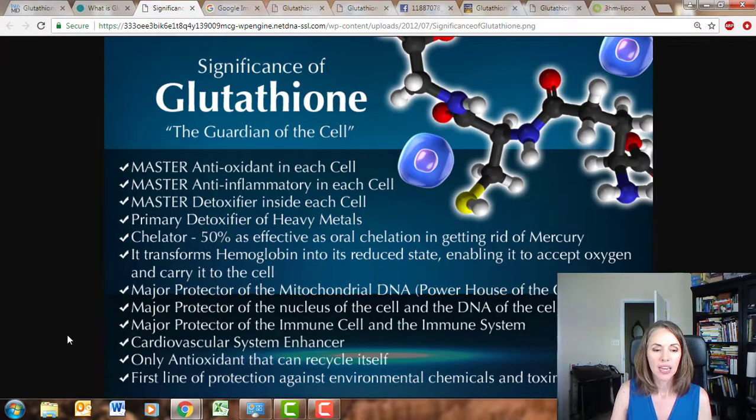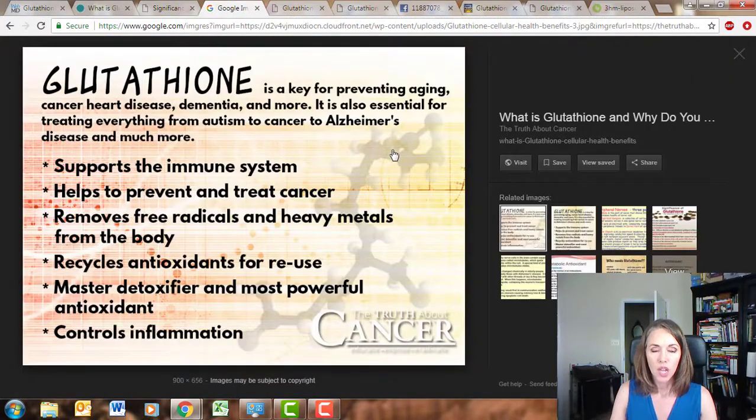So it is the first line of protection against environmental chemicals and toxins. So if you are going to get low in this particular nutrient in the system, a nutrient we should be able to make on our own, imagine the disease processes that can set up.